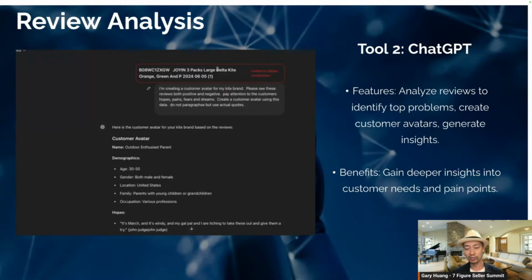And then another cool thing is you can actually create a customer avatar. Nowadays on Amazon, it's not enough to just have the lowest price or the most optimized listing. You have to be able to know your customer avatar. This way you can really target their pain points. And this is one of the best ways that you can increase your price, right?